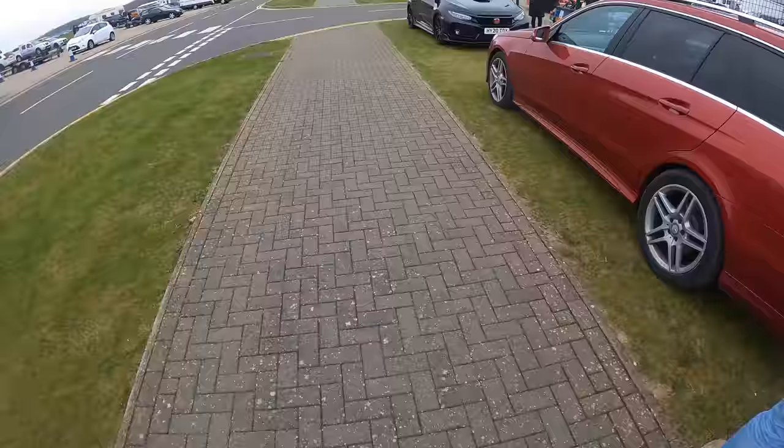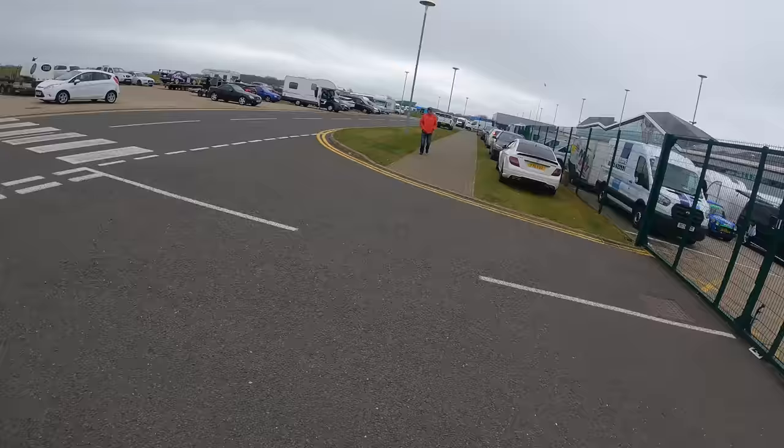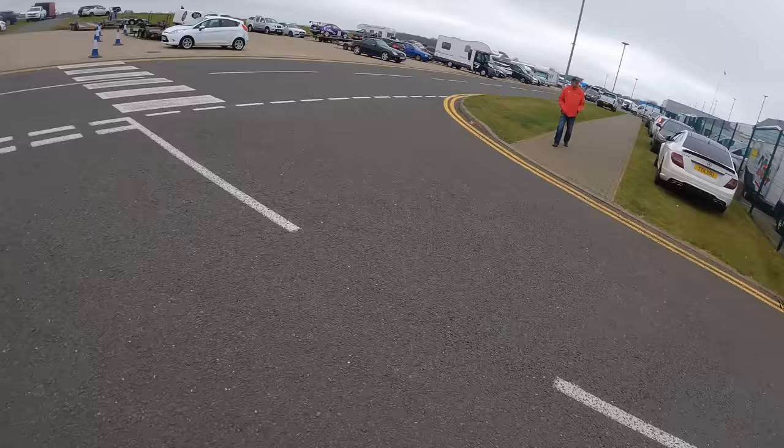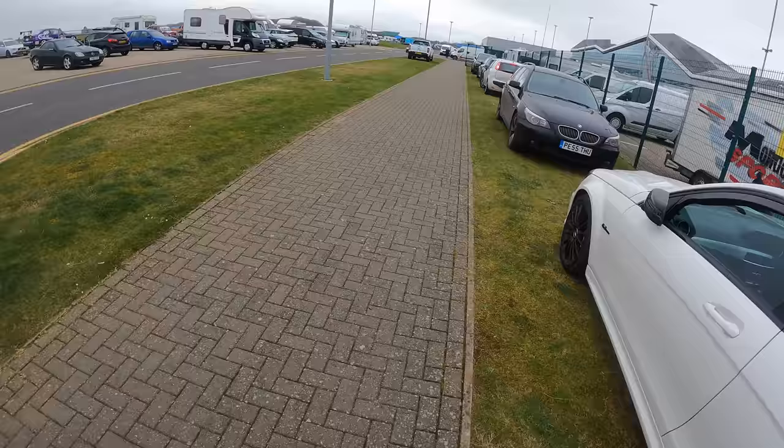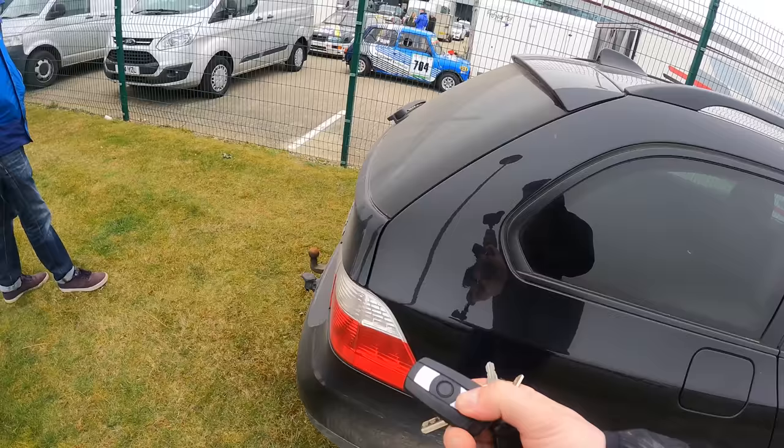Having an interlude. To be honest, we've been watching more racing than what I've recorded. But Kev's brought that wheel, as you can see, because he wants to see. I got some new brakes. He wants to see if they'll go behind his 17s. They're 17s, yeah? They are. They look fucking sick if they do.